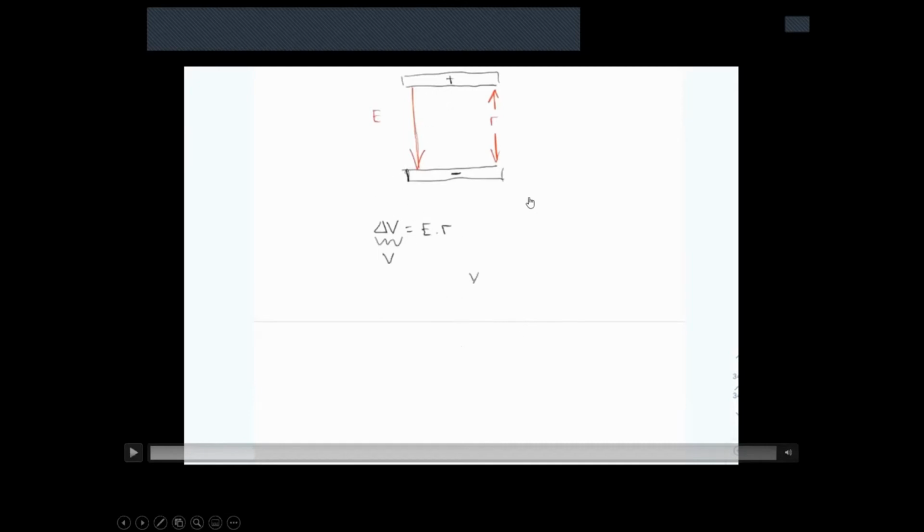Now the terminology. Voltage and potential mean the same thing. I've mentioned that before. I'm going to keep mentioning it until your brain stops fighting me on this. When we say voltage or potential, we mean voltage or potential difference. Voltage difference and potential difference mean the same thing. So delta V means voltage difference, delta V means potential difference.